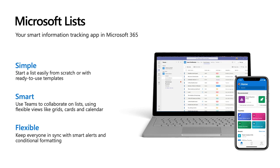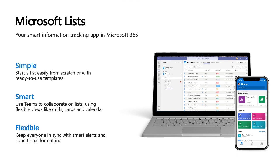So if you're a group of people who likes to use Microsoft Teams, Lists work great inside the Teams application. If you like to have conversations with people as you're working, you can have conversations inside the Lists app or on items inside of Teams. And we're excited to announce that we're working on a great mobile experience for Lists as well. So if you want to work on the desktop or on the go, Lists have you covered.